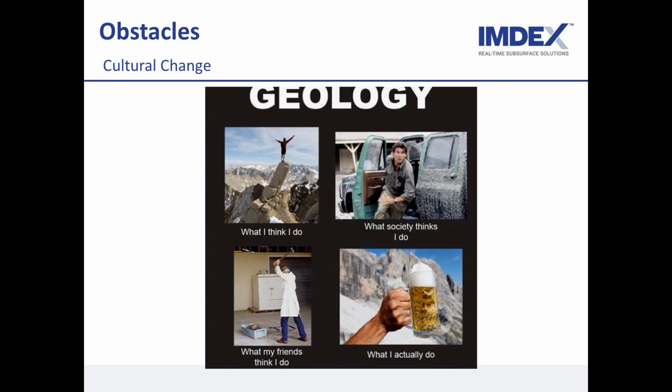Okay, so that's really what we're trying to do, and to a large extent these days already are doing. But of course, there are barriers to overcome in the industry adopting systems like this. So a big one for me is the cultural change that it implies for geoscientists.